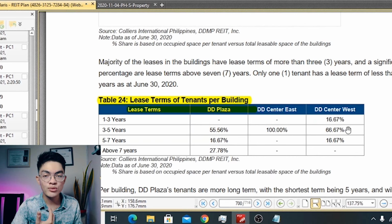Okay, and when it comes to the normal lease term of the tenants per building, nakalagay dito, majority ng mga lease term nila is nasa range ng 3 to 5 years. So, half kay DD Plaza and 100% kay DD Center East and 66% kay DD Center West. And meron lang silang konti na 1 to 3 years, 5 to 7 years, and then above 7 years. So, meron din silang above 7 years na mga lease contract. So, that accounts for 28% of the total lease of DD Plaza.